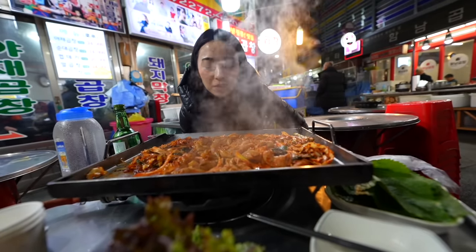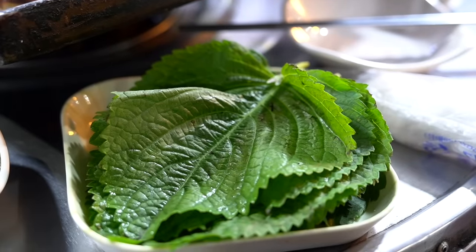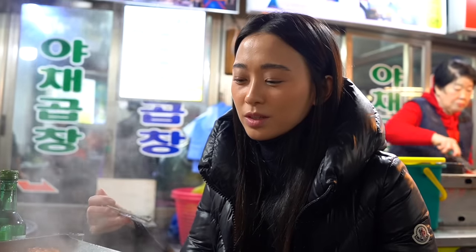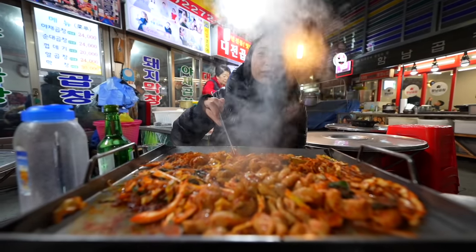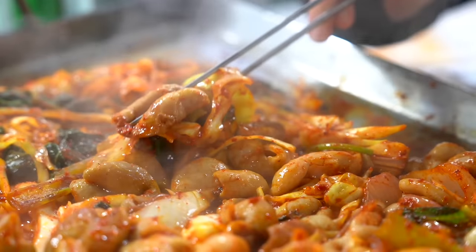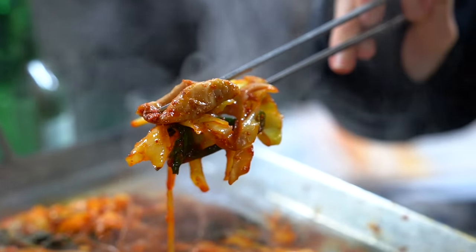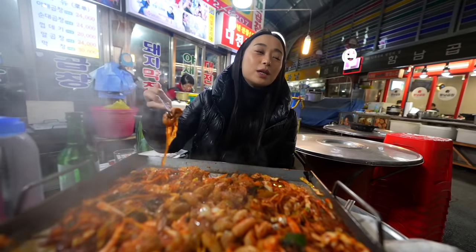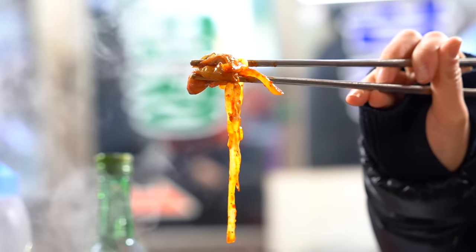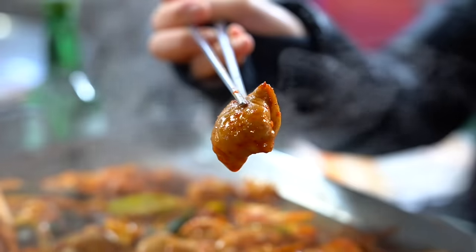But already the smell of the perilla is really, really nice. It's earthy. There's something about eating outside during the winter that makes food taste even more delicious. I don't know if it's the steam. I don't know if it's the cold that you're burning the calories that makes you hungry for greasy food. But this I'm way too excited about. Look at that. Gorgeous. Okay, I'm just gonna have one on its own.